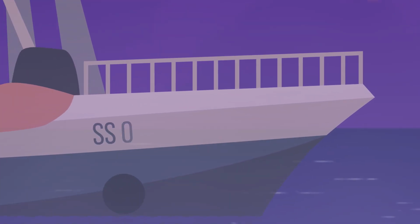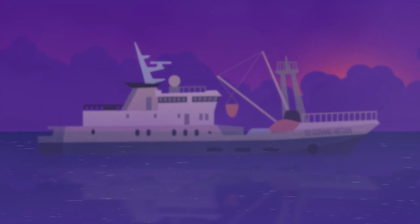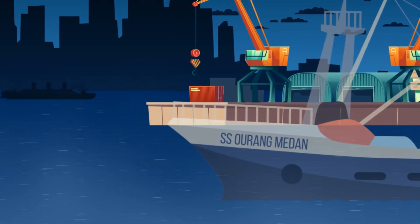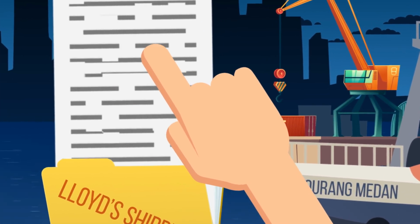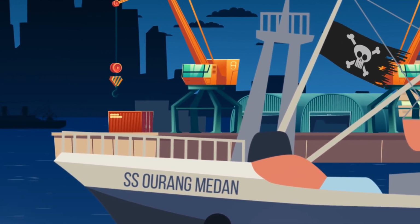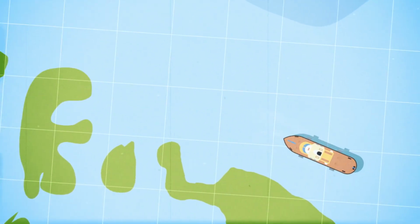The story of SS Orang Medan is one of the most puzzling and harrowing ghost ship stories of the 20th century. No one even knows for sure if the ship even existed in the first place. It wasn't recorded in Lloyd's Shipping, the International Register of Ships, which makes it either a tall tale or a vessel that avoided being officially recognized for some shady reasons. In any case, the accounts as to what happened to the Medan vary.